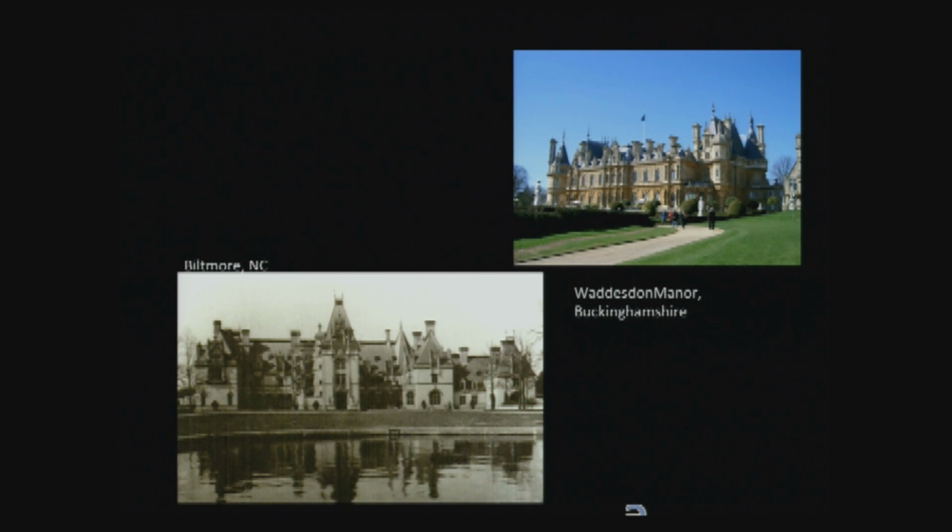Another interesting coincidence is the house of Biltmore in North Carolina. This was built for George Washington Vanderbilt II in the years 1889 to 1895, and it is known that he had visited Waddesdon Manor, the Rothschild estate, had taken notes, and after that built something similar, just 3 times bigger. Preparing this lecture, I realized that Biltmore is the biggest privately owned house in the United States, which is pretty interesting, and it's still standing and very well kept, which is wonderful.